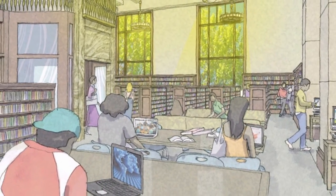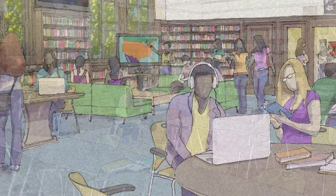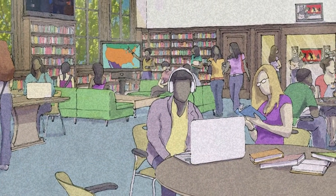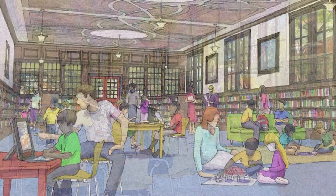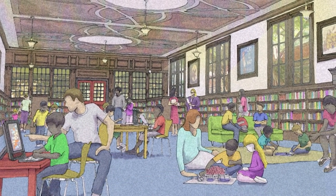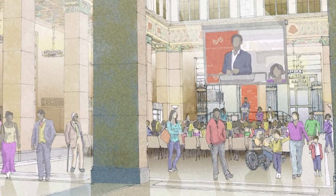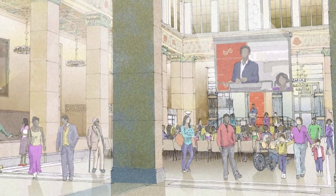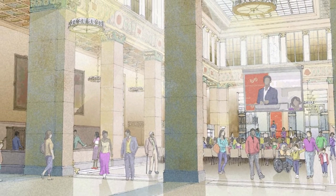There'll be more public space, expanded training and conference facilities, creation stations to fuel imagination, a new teen and young adult wing. We will have an expanded and restored children's department. The fish pond will still be there, and the majesty of Central Hall. You'll see how beautiful this building can be.